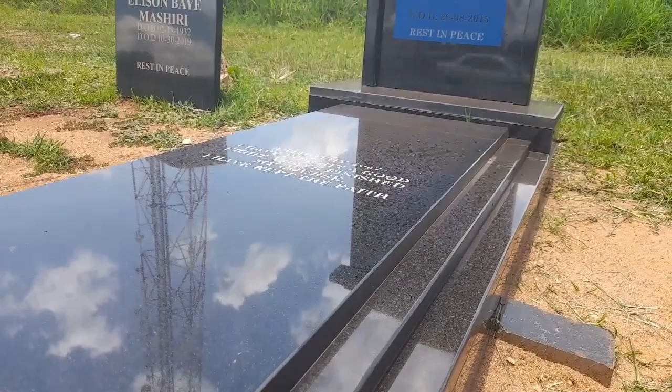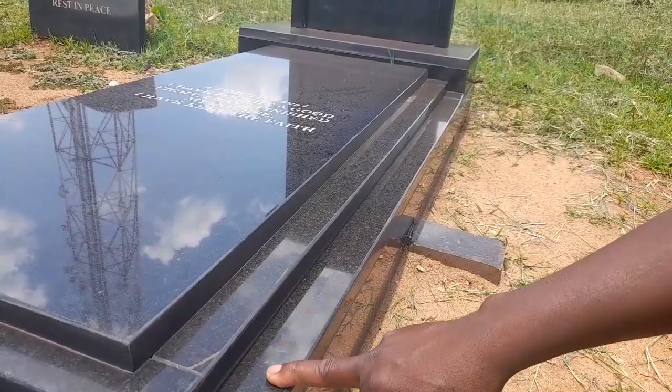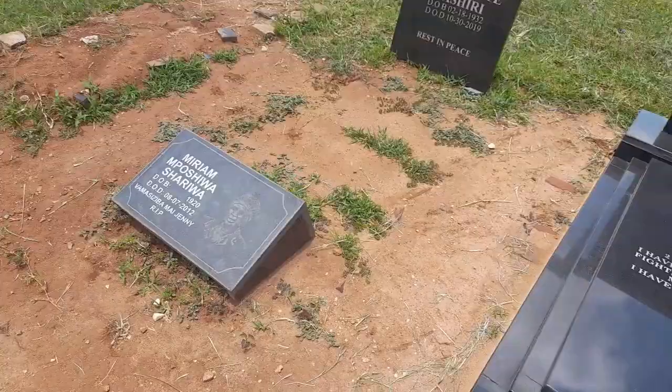Three steps. People say, why should I pay $600 and not go for the cheap one? The three step is made of better material and can last longer than a really solid one. All right. So $600.